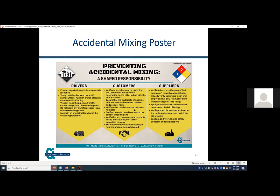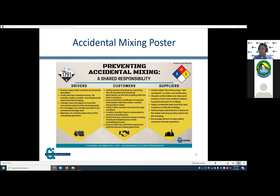So the accidental mixing cannot be stressed strongly enough that we want to avoid that at all costs, as we've seen in the Atchison, Kansas one, how devastating it can be. Thousands of people had to seek medical attention. So everybody needs to be aware of that and try to avoid it at all costs. Preventing accidental mixing, a shared responsibility.